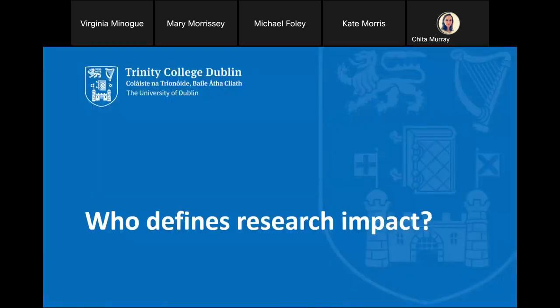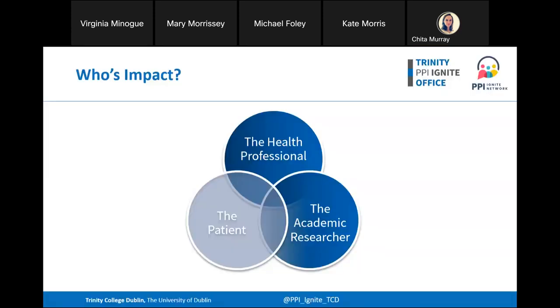So I always think, when we talk about research impact, it's useful, particularly when you're talking about patients, to say, well, whose impact is it anyway? Now, as a health professional, your impact may be one thing, as an academic researcher it may be another, but also we need to remember that the patient may also have impacts that they want to see and that they want to achieve. And you can see in this diagram that these are interlocking circles, and I appreciate that somebody can be all three of these things or can be one or other of them.